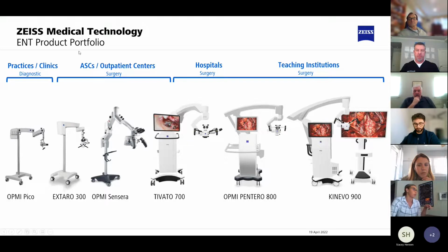So what I'm going to focus on right now, as I said, is the OPMI Pico and Extaro, because what your guys are specialized in is bringing those surgeries, or part of those surgeries which are performed in an ASC, an outpatient center, into an office clinic. So this is why I really want to focus on the OPMI Pico and Extaro to talk a little bit more about that.